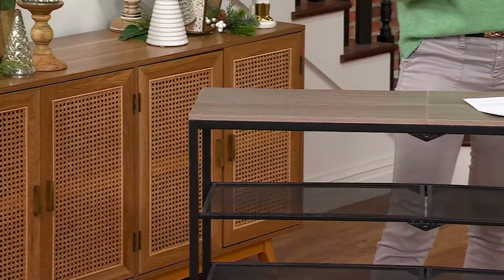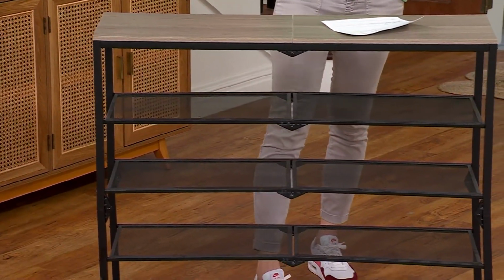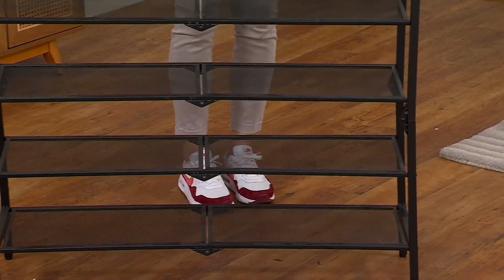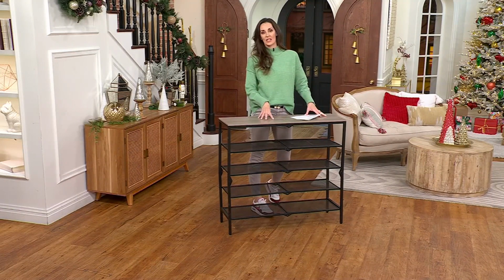And again, you're getting this at a sale price. It was $125. It is now under $80. 5 easy payments of $16 gets this home for you. And again, each tier holds 20 pounds. So you're getting over 100-pound weight capacity just in this one shelf system here.